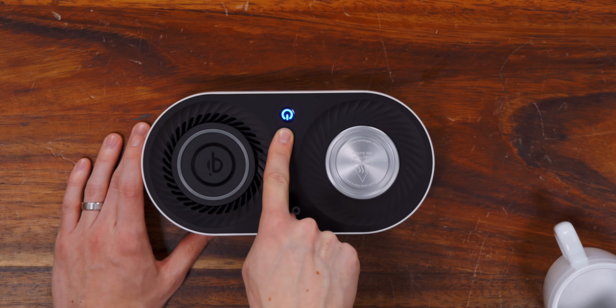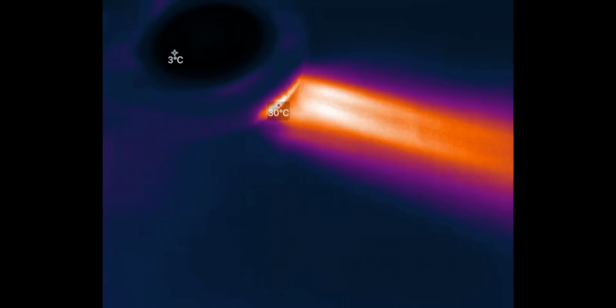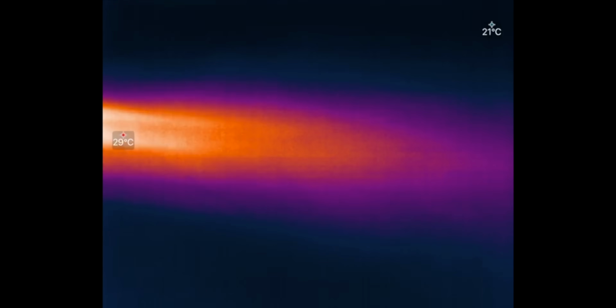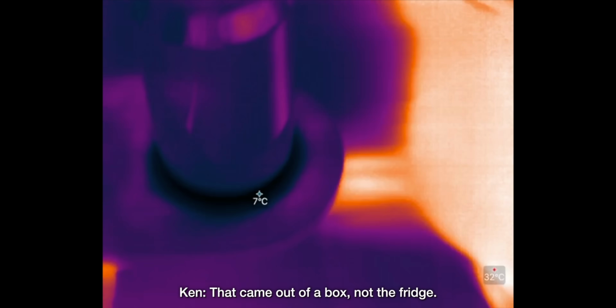All right, so it's blue right now. Cold. Yes. So we take a look with the thermal, what we can see is, that's literally 4 degrees Celsius. You can see there's a huge difference between the cable, which is like 28, and this, which is essentially freezing. Oh, wow, dude, look at this. You can see that the top of it is ice cold, but this is where all the heat's coming out. Like, you can see there's like a streak of it all across the table. Now, for reference, our can of soda is 21 degrees, 20 degrees, something like that. That came out of a box, not the fridge.